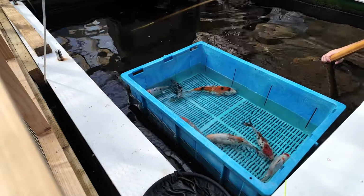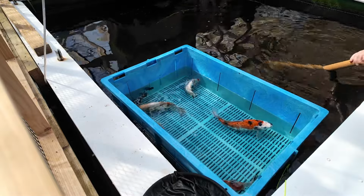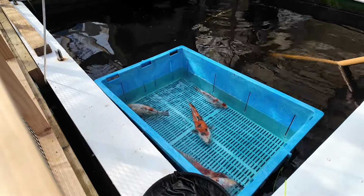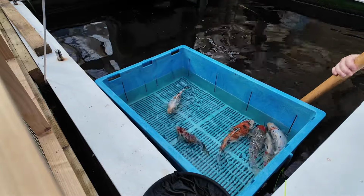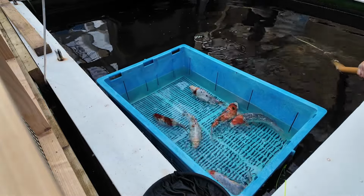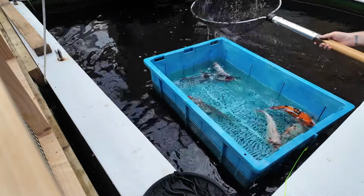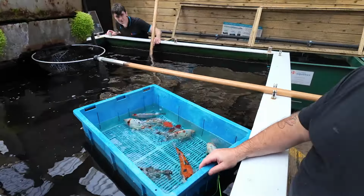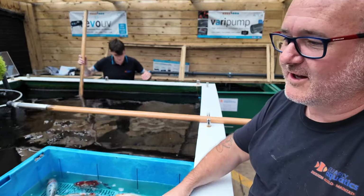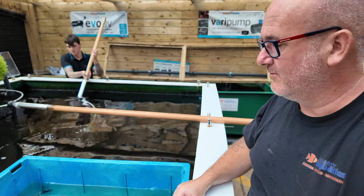There's a big one there. That's the one I was talking about. Coming over this side now. But definitely no more koi, sure isn't. I think that's most of the koi caught out of this tank. They're all moving inside now, and I'll give you a video of the tank once we're all settled in here. So that's all the fish moved out of this pond now.